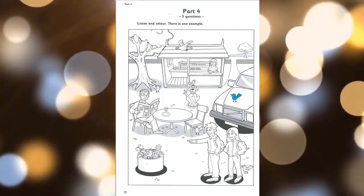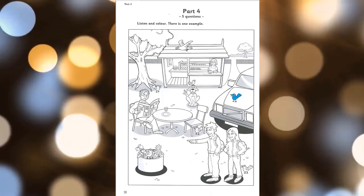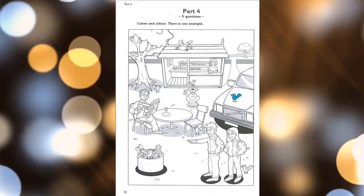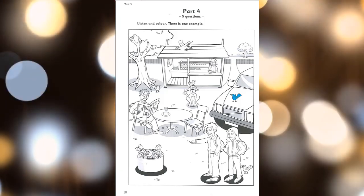Now, find the bird in the flowers. Can you see it? Yes, I can. Good. Colour the bird in the flowers brown. Oh, OK.